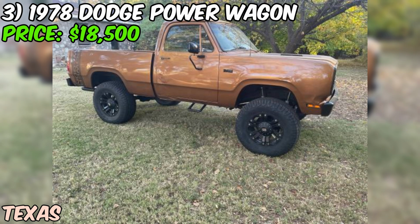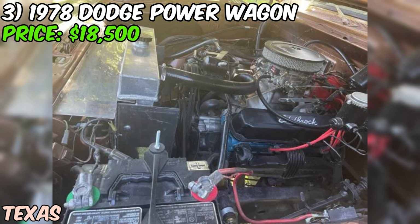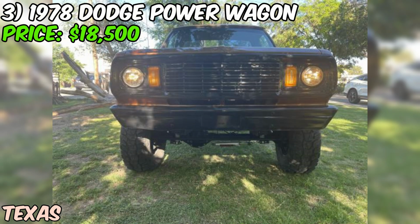3. We're checking out something pretty special. A 1978 Dodge Power Wagon that's got me genuinely excited. Let's talk about this $18,500 piece of American muscle. First things first, let's be real about the odometer situation. It's broken, so the 85,000 miles shown might not tell the whole story.